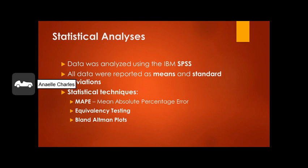For the statistical analysis, I used SPSS. All data were reported as mean and standard deviation, and I used three different statistical techniques: the MAPE, equivalency testing, and the Bland-Altman plots.